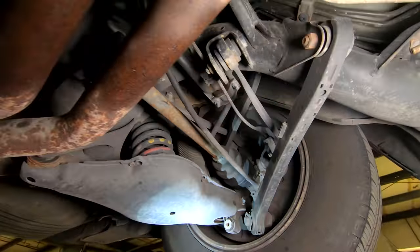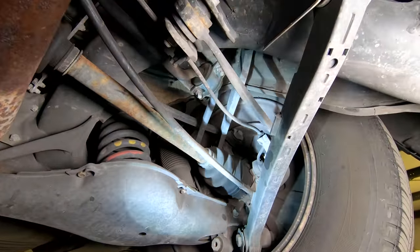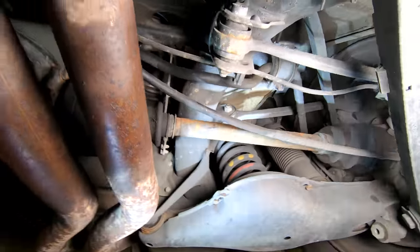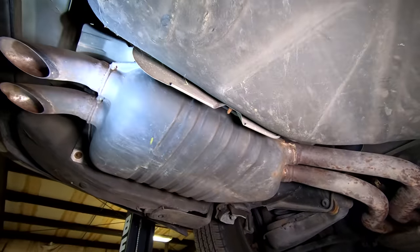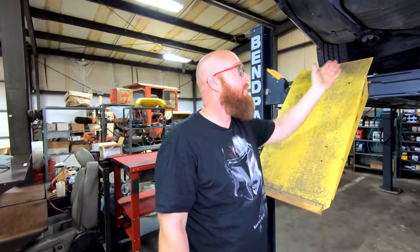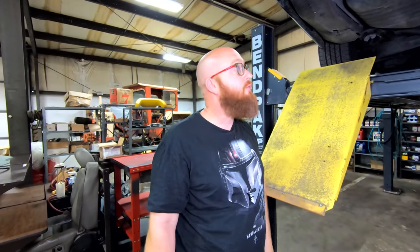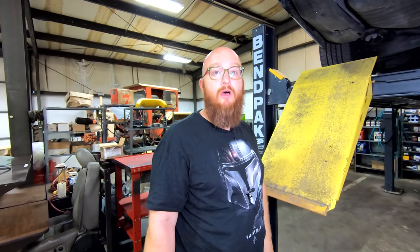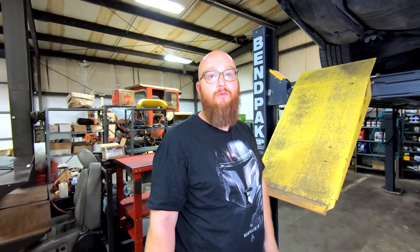Everything looks good there. Brakes are good, nothing leaking. CV boots are good on this side as well. And here's our giant muffler. It's like the size of a suitcase almost. So other than a few minor repairs and some services that were due, everything is clean and nice underneath, just as well as on top. So let's go ahead and get this thing back on the ground.